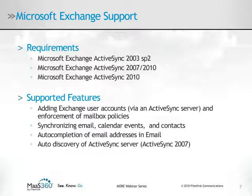To support Android 2.2 phones, you must be running Microsoft Exchange ActiveSync 2003 SP2, Microsoft Exchange ActiveSync 2007, or 2010. Android 2.2 supports the following Exchange information services: adding Exchange user accounts via an ActiveSync server and enforcement of mailbox policies, synchronizing email using the email app, synchronizing calendar events using the calendar app, and synchronizing a user's contacts using the contacts app, and shared system-wide.